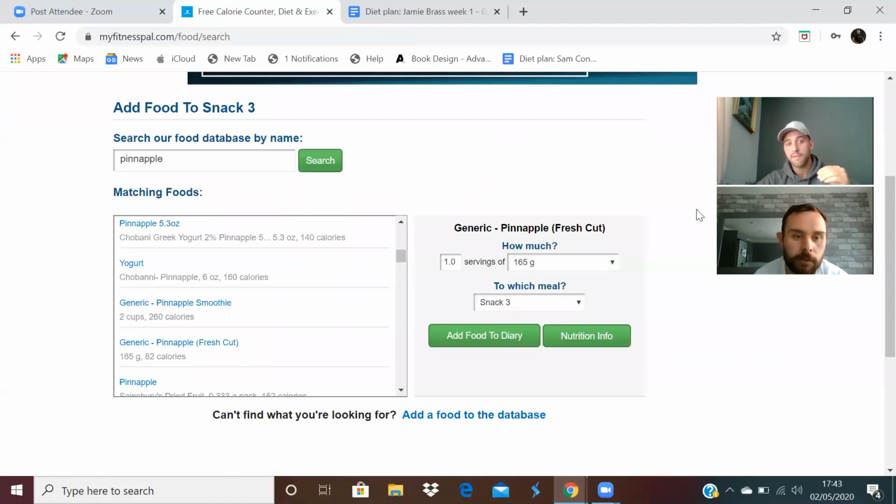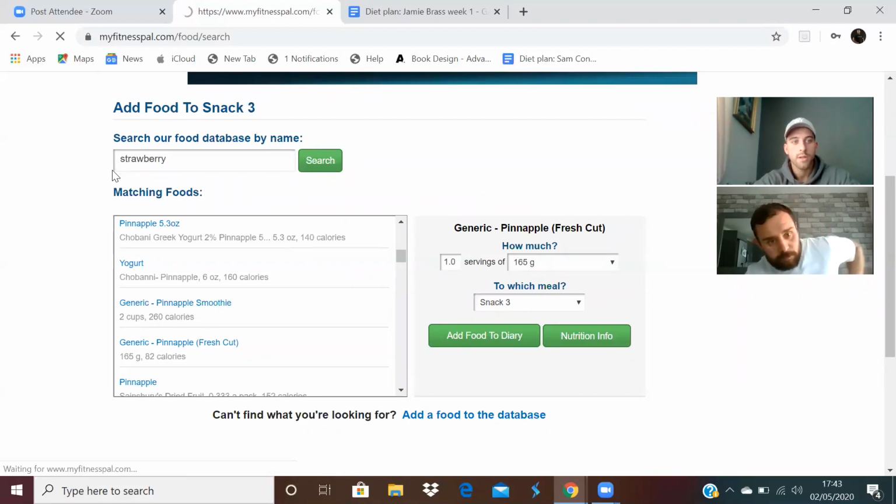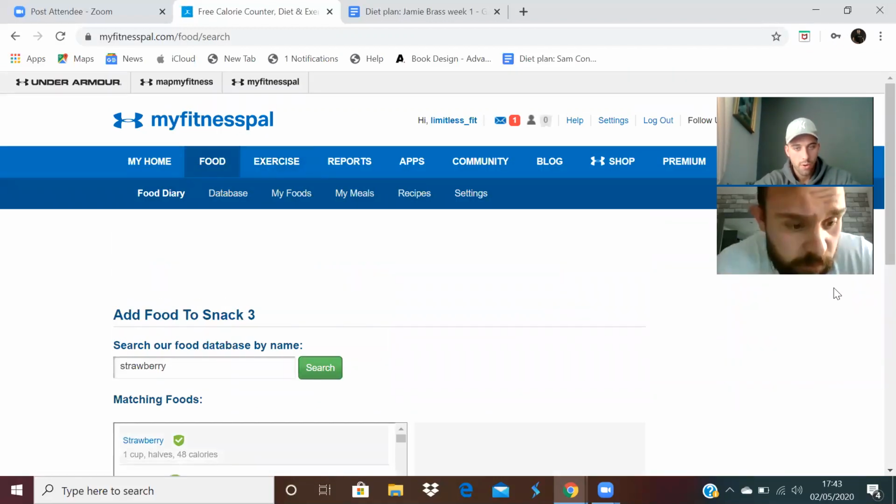Let's say some days you might have a pineapple and a mango, which might take you like 4 or 5 grams over your carbs, what you should have had. Some days you might choose to have berries, which are quite low. I'll show you the difference between berries. Pretty much any berries are the same. I'll just do strawberry. That'll show you.